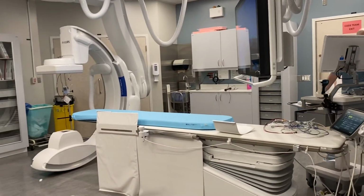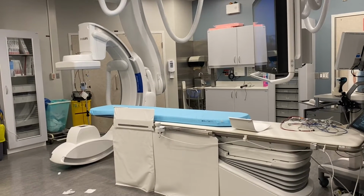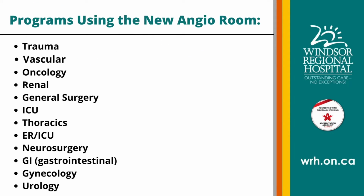And some of the programs would be the trauma program. We use embolization techniques using angiography to stop bleeding in patients who are acutely bleeding. Our vascular patients who need stents or angioplasties are also being used on that in this particular room. And our cancer patients are used for biopsies and various types of lines that we use where chemotherapy is administered. And there's a lot of other programs that this room supports, probably about 10 to 15 programs in the hospital.